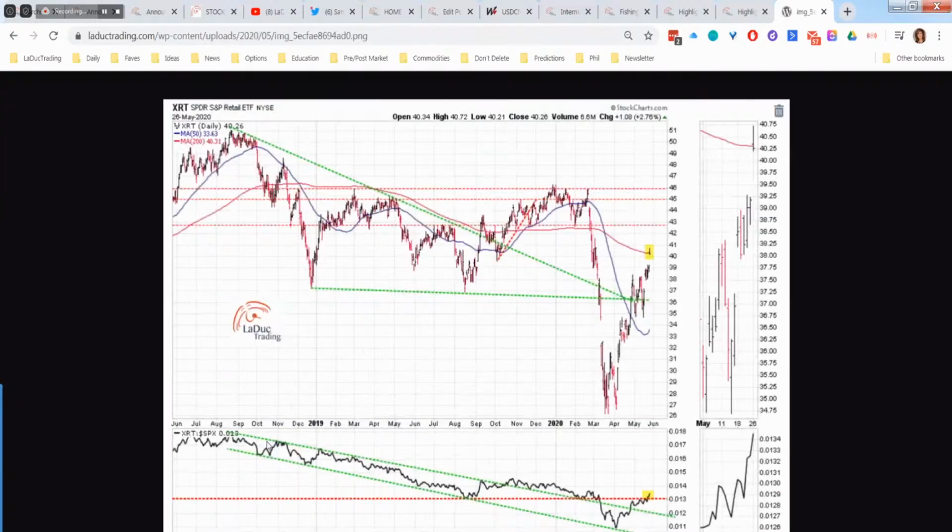This retail study down here, XRT to SPX, for dead malls and such. Check this out. Relatively speaking, that was definitely where we fell off the cliff. And we are back above this. Looks like the LQD, the corporate bond chart. I know LQD, but I haven't done a study with SPX. Oh, what does it look like? Well, I'm just saying it looks like that.